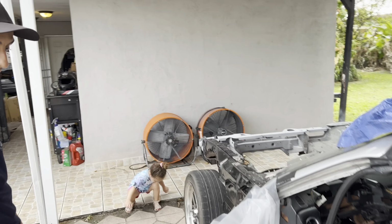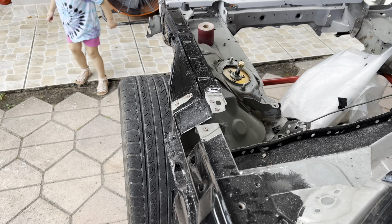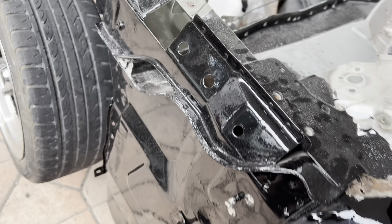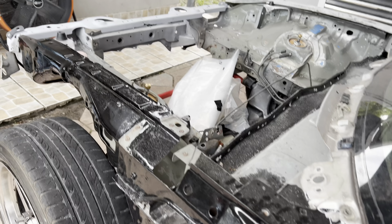Hey Gio, what do you call that coating you put here? It is POR15. But what's the name of it, is it acrylic? POR15, special coating. No, you went ham on that. You want no rust for the rest of the time? For them being, they're free.